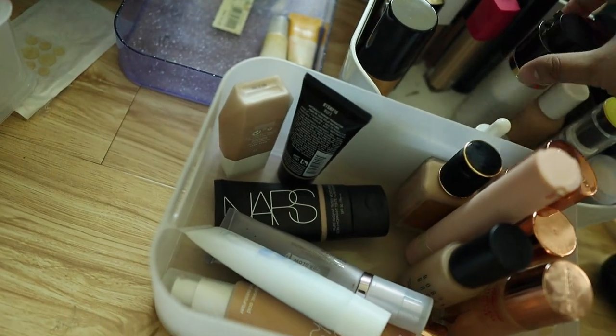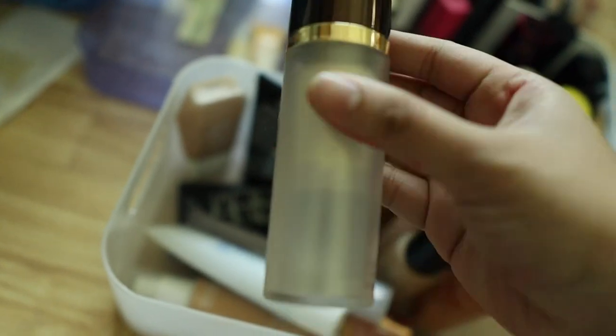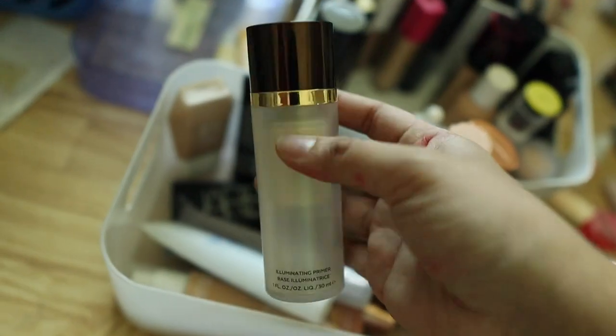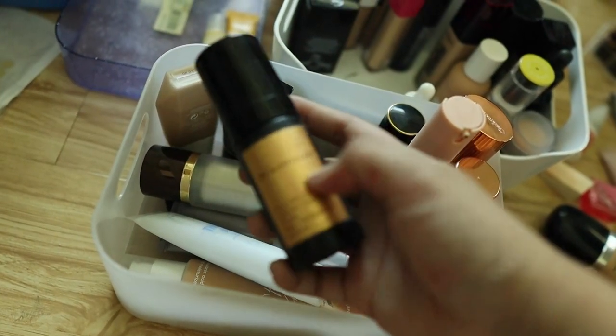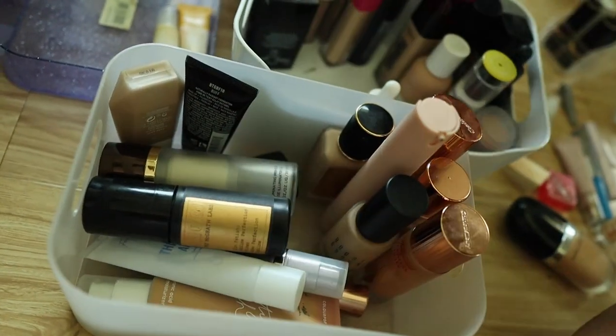And then I also have this one. So this is from Tom Ford. Ang ganda no. If it weren't for sale, I wouldn't be able to buy this because it's illuminating and it's mahal. So, buti na lang nag-sale sila. And then I also have this one from Pat McGrath. I like it also. Ang hindi ko gusto sa primers, ayoko yung silicone siya.